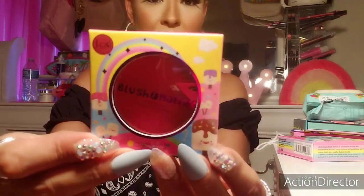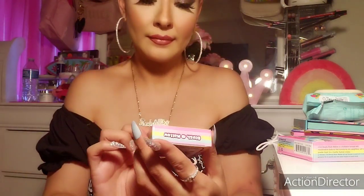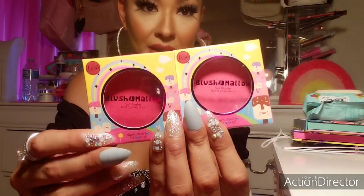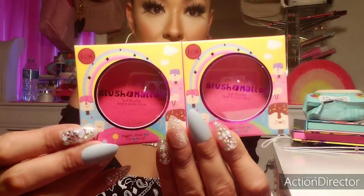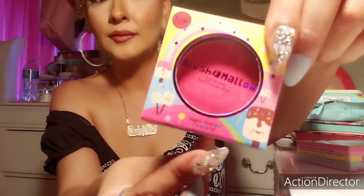These are really cute blushes. They're called Blush Mallows, and they're $5.99. So it's a soft blusher. This one is in Cherry Lemonade. This one is in Sweet and Chic. More of a pinker, and this is more of a cherry, darker color. The packaging is really fun and cute. They have two little, like, marshmallows right here. Really adorable. This is Blush Mallow there.